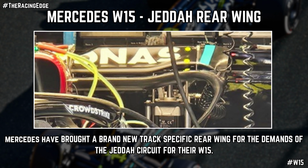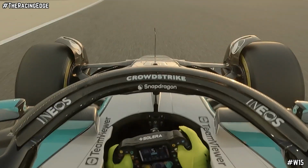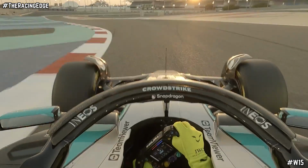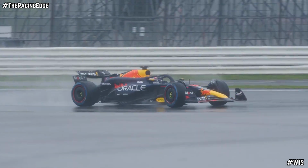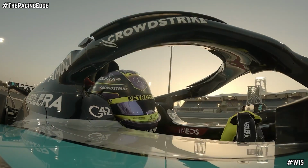this weekend. And to achieve this efficiency on the Jeddah circuit, Mercedes have introduced a rear wing which features a massive cutout behind the DRS actuator, and also a shallower lower element than seen on the W15 in Bahrain, with their aim, as I've spoken about, at improving the efficiency of their W15 with its levels of drag produced for this event. This should also bring it much more in line to what Red Bull can produce with their RB20 in terms of efficiency, allowing a more equal platform to challenge them from.